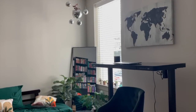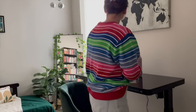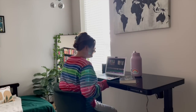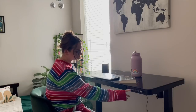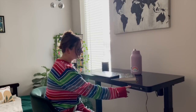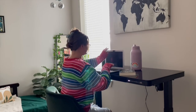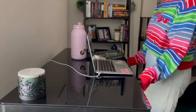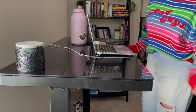So here you can see all of the beautiful features on the desk. And the best part about a standing desk is that you don't have to be sitting all day to work. Obviously, you can use it sitting, but you can also stand it up. Because there's such a wide range, no matter how tall or short you are, it will work for you. I absolutely love this standing desk.